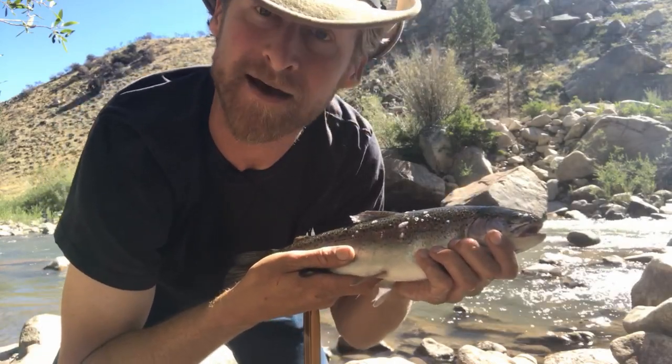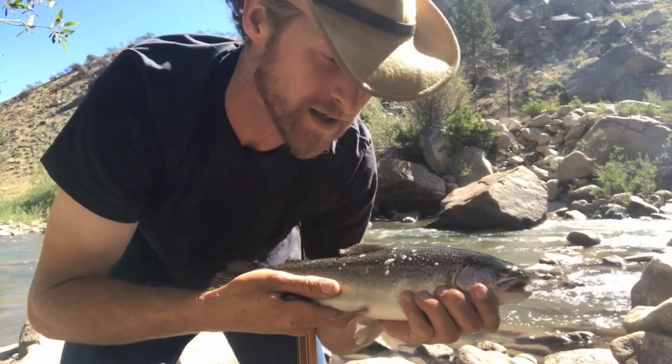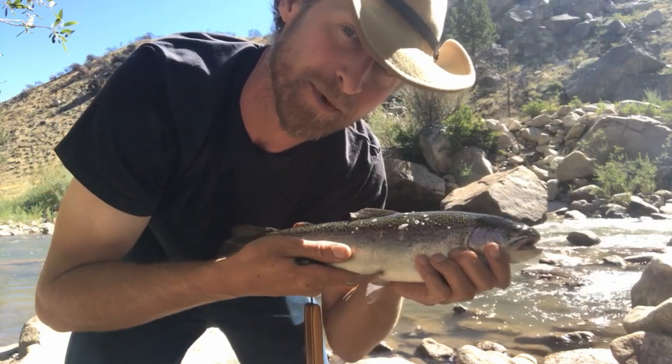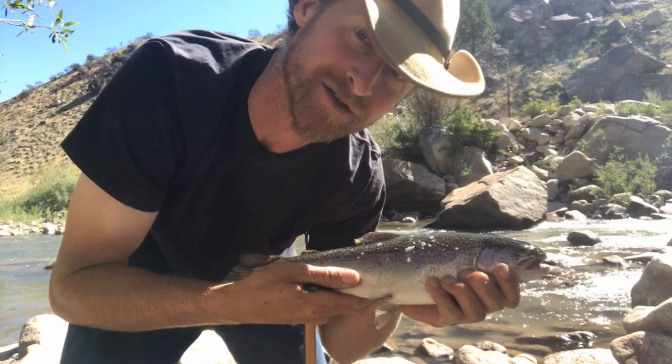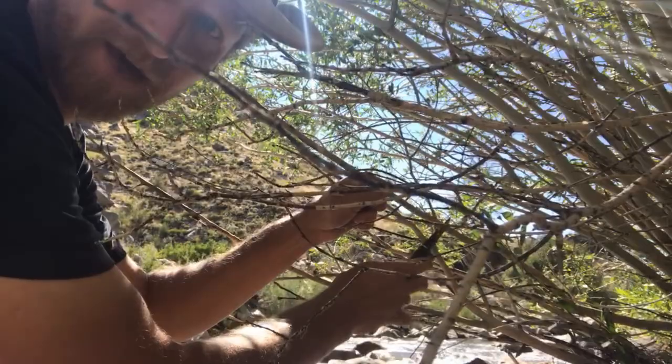I'm gonna show you how to make a makeshift stringer that allows us to keep the fish in the water, and the water is nice and cold, so it's gonna keep it refrigerated while I continue to fish. I know there's a lot of sticks in the way. I'll show you why I'm cutting this one where I'm cutting it right now.